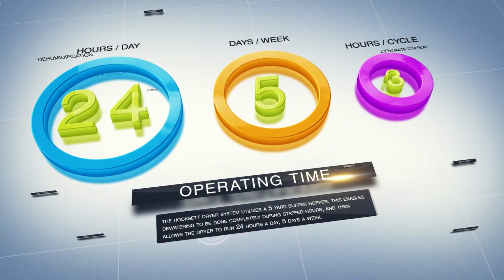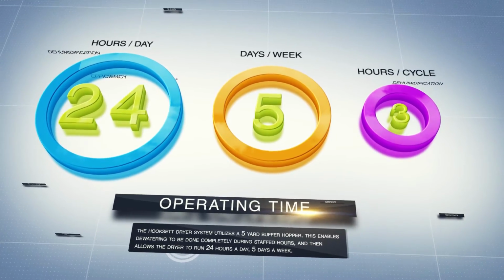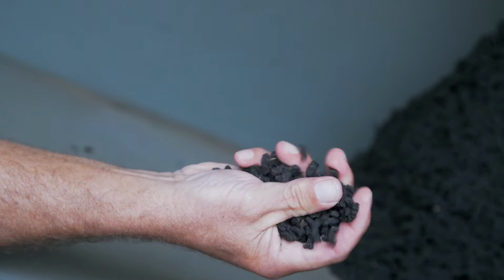So in this case, at this Hooksett installation, it takes about a little over 3 hours to get all the way through those belts. And at the end, you get out a 90+% dried product.